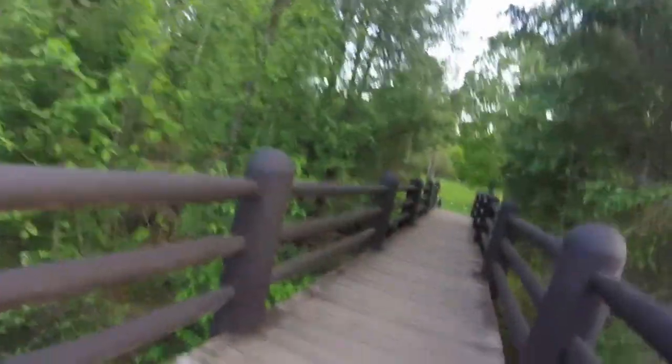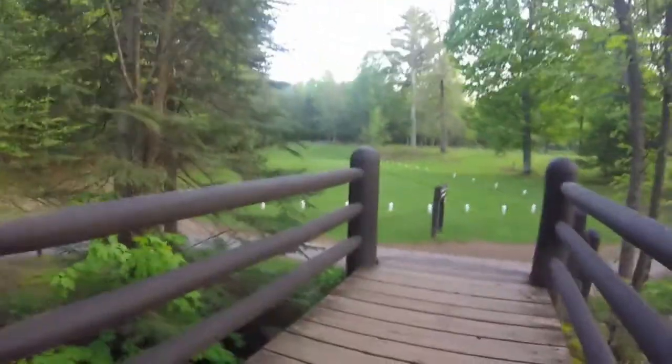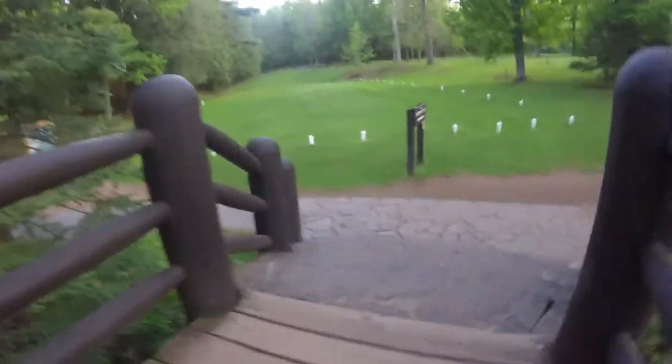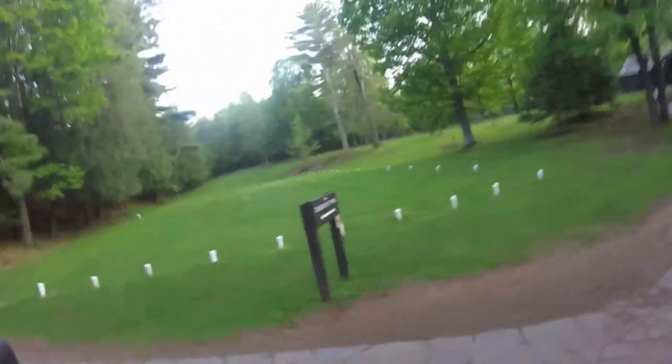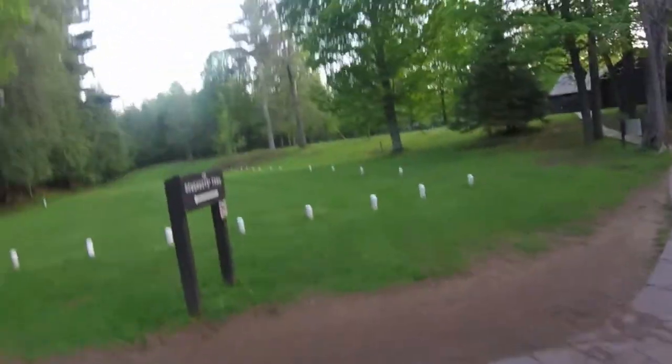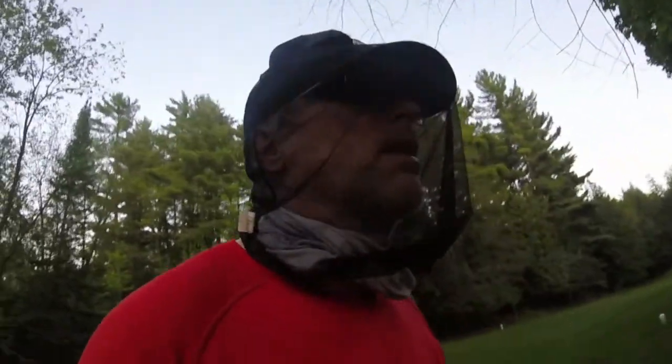We're coming over here near the pavilion. What did I say, 17 at that other end of the bridge. And here we go. 18, 19, 20, 21, 22, 23, 24, 25. So that's 170 between the bridge and that big staircase.